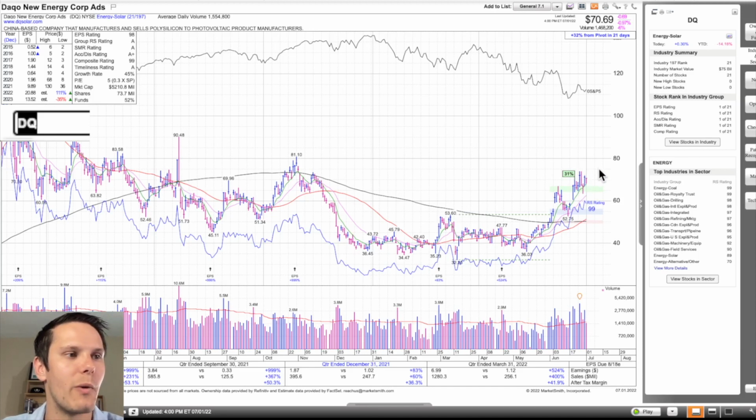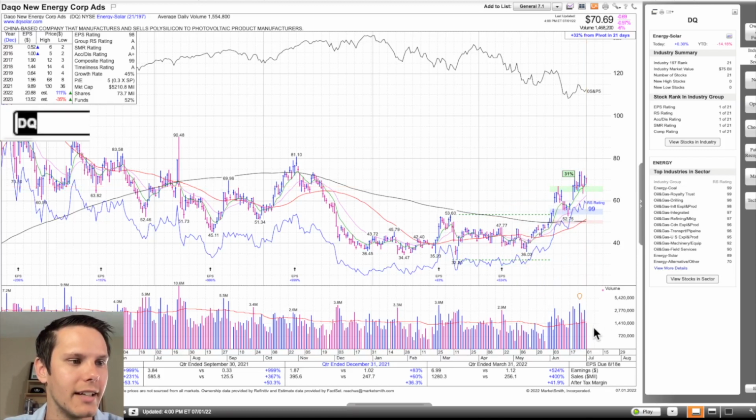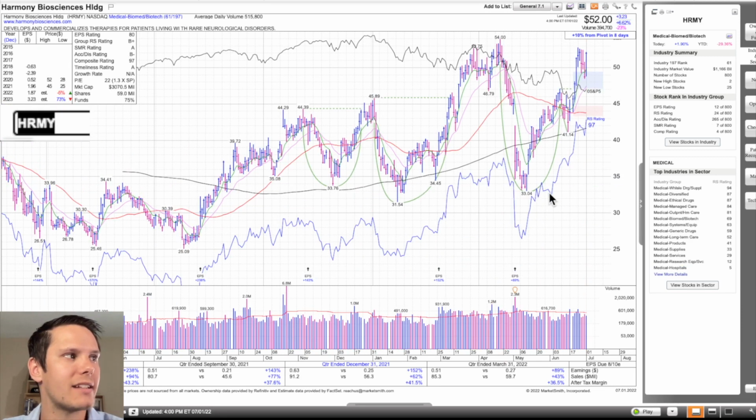So where do we want to enter this stock? Obviously, this is a stock that's checking all the boxes in a weak market. Imagine how strong it could be in a strong market. This did pull back, had a shakeout under the 8-day EMA here, and then a really strong day Thursday and an inside candle on Friday on lighter than average volume. I'm looking for a break over Friday's high, $71, as a potential entry point with the stop under the 8-day EMA.